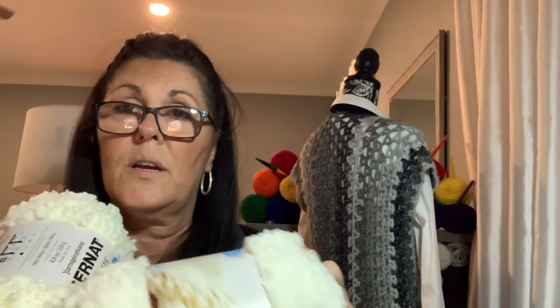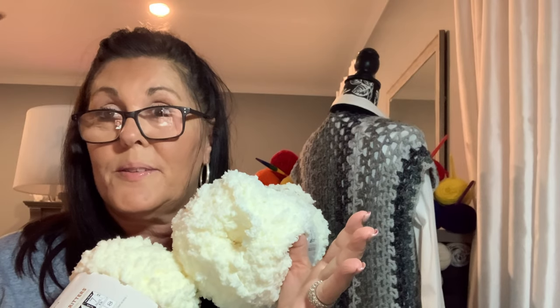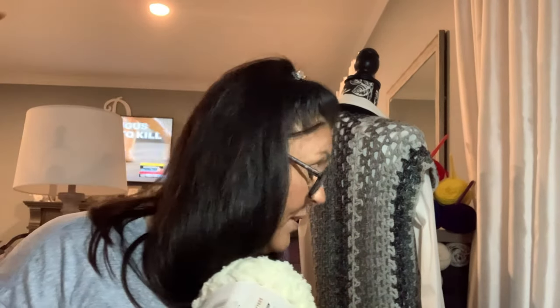Anyways, they only had cream, like a cream color. What do they call it? Cottontail. Oh! Cottontail. Who knows? We'll figure it out. If it's meant to happen, whatever happens, it's meant to happen, you know?